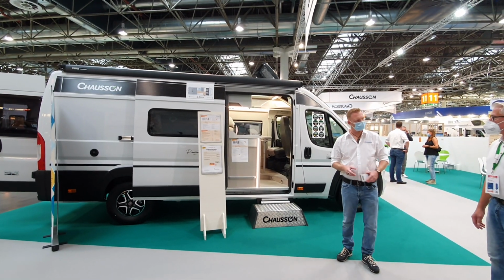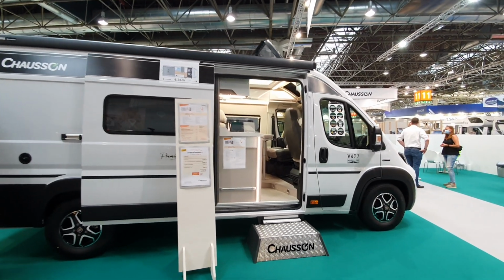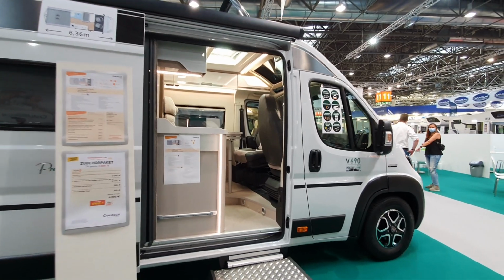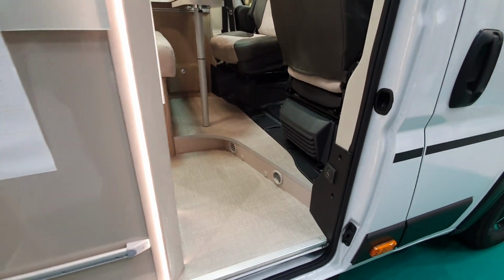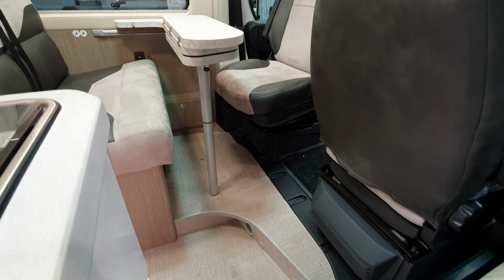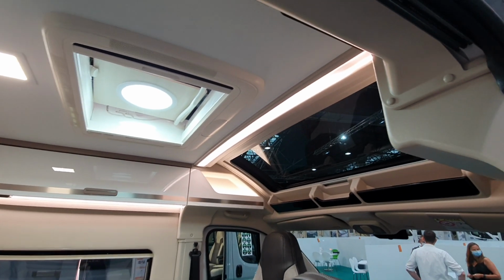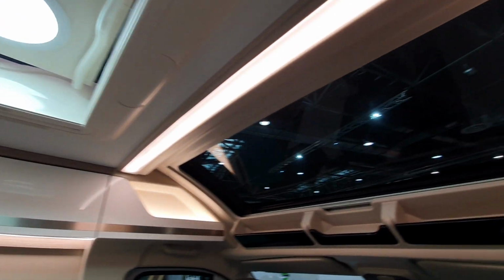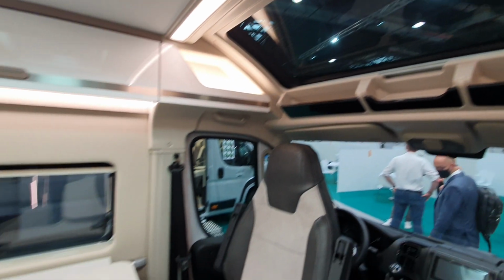This is the 2022 V690 Road Line campervan from Chausson. This costs 64,000 euros. It's 636 centimeters in length, and for that type of money you'd be expecting something a bit out of the ordinary, such as this nice skylight up there.